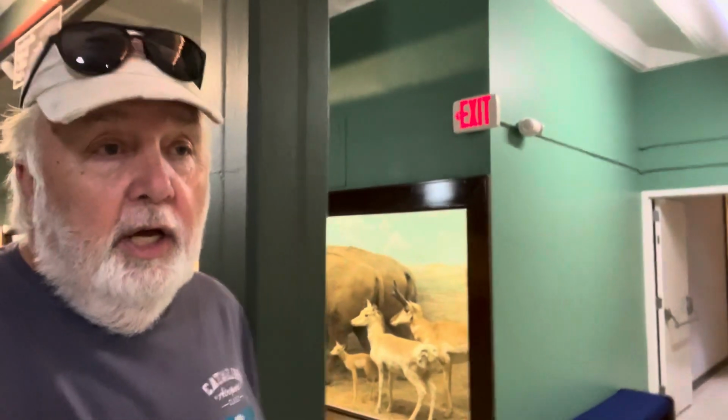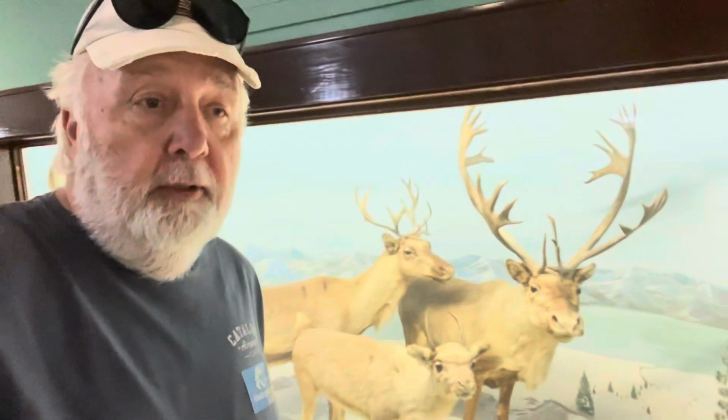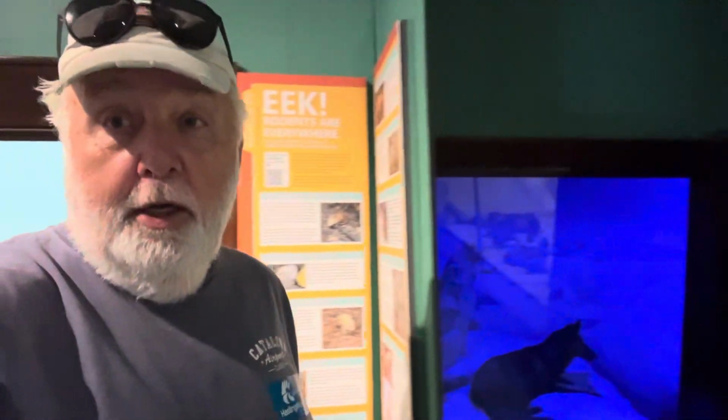And we have altered our itinerary. We visited yesterday when we got to Hastings, Nebraska. We visited the Corvair Museum of America here in Hastings.